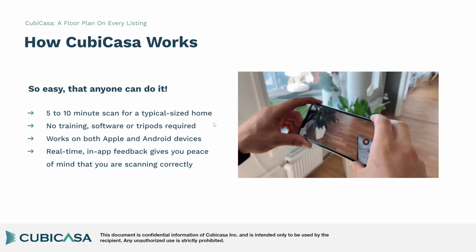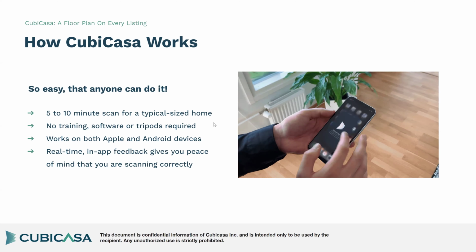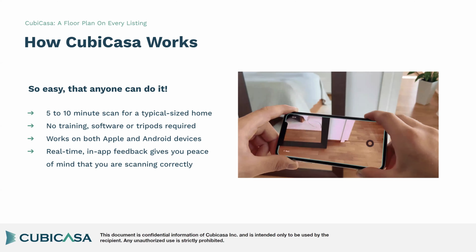So don't be intimidated by this. This is the quickest and easiest app you'll probably ever use. And I think you'll be blown away with the results.